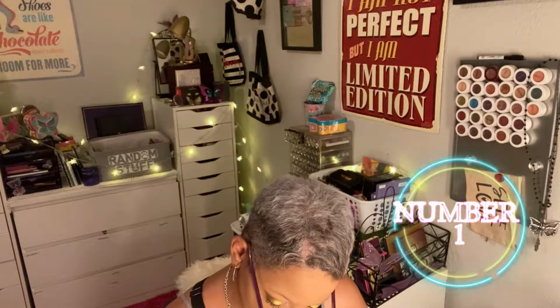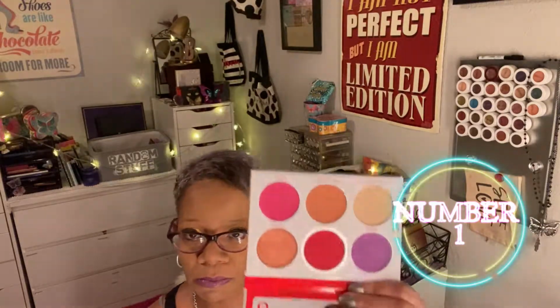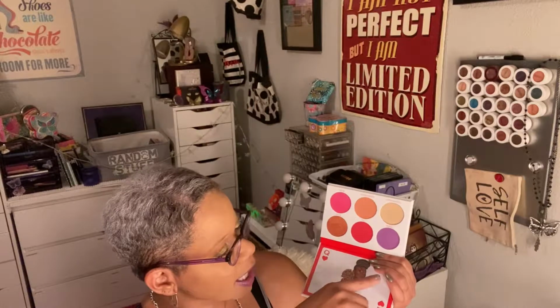And my favorite Juvia's Place palette is the Queen palette with Fumi. I love this. I like pinks and purples. That's my aesthetic. They look good on my skin. Purples look good on brown eyes. This is perfect for me, right? Because this is me ranking them for me and how they affect my life and how I like them. These are gorgeous. This is a gorgeous palette.